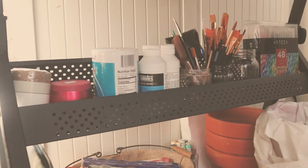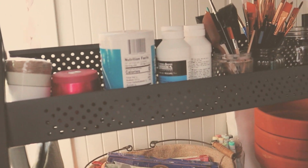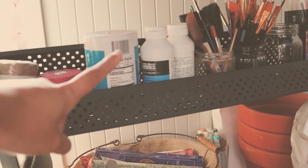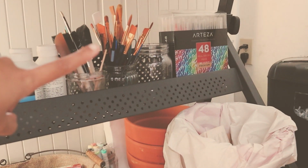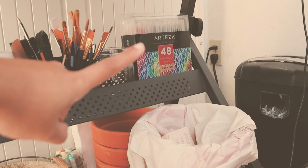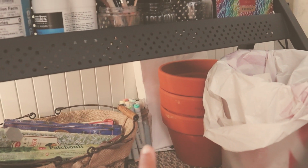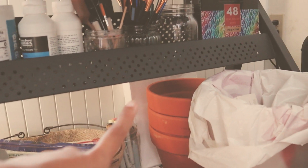So this is a storage that comes underneath my desk. It has a ledge here where I keep my portable speaker. I have different primers, all of my paint brushes, some extra jars, and some water brush pens. I keep all my extra pots here for my plants. I have some Copics in the back and some copy paper in the back.